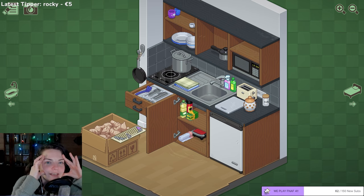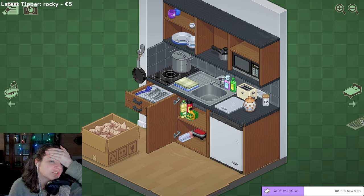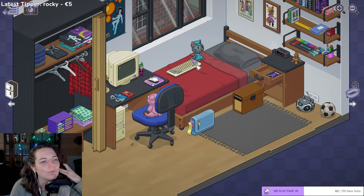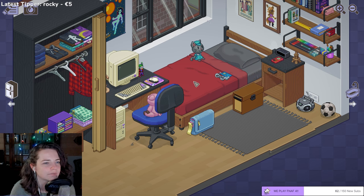Why is the keyboard in the kitchen box? You could have switched the freaking keyboard with like the first aid stuff or something. Why would you do this? Why in what universe did you think that was a great idea? I'm gonna put this here. I'm gonna put this here. Because of reasons.